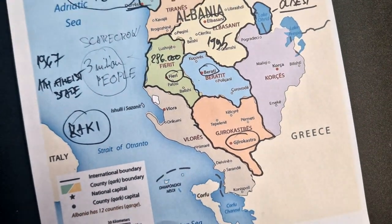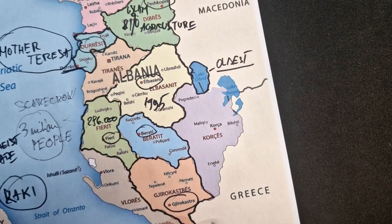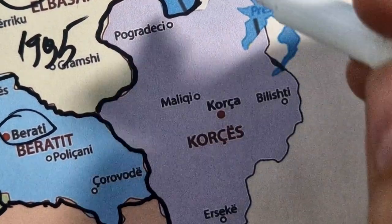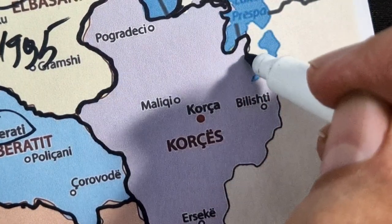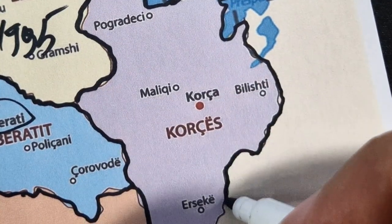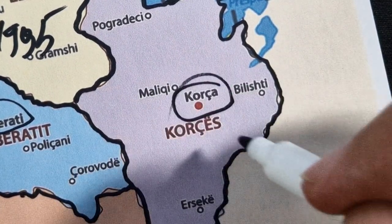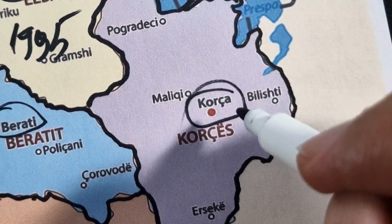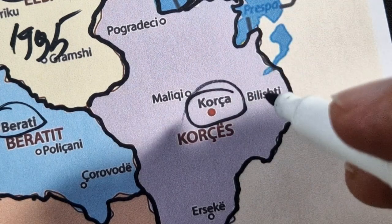Okay, now we're going to stay nearby in this area and we're going to discover Korçë. The capital is Korçë. Korçë, the city, is one of the largest and most important cultural and economic centers of Albania.